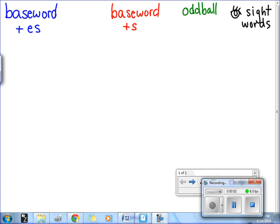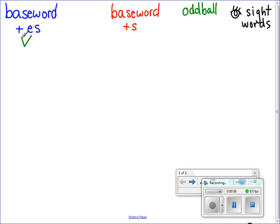In our last video, we practiced words that have a base word plus the es ending. In this video, we're going to practice all of the other words that we need to do for this week. First, we're going to start with an oddball. This is a word that has that es ending, but it's really not a base word that we're adding the es to, and we're not really changing the base word at all. It's just a word that happens to have that es at the end. And the word is clothes.